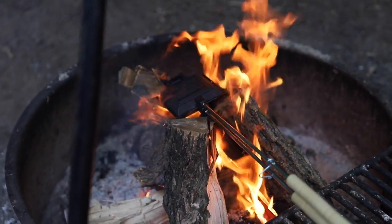Key pro tip here, which we're not pros, but something that we just know, is to preheat the little sandwich makers before you put all the fillings in. Adds a little something. So we're gonna make those, and then we're gonna have dinner. For dinner, we're making some brats, chicken, fried potatoes. So we got a whole feast going on here.